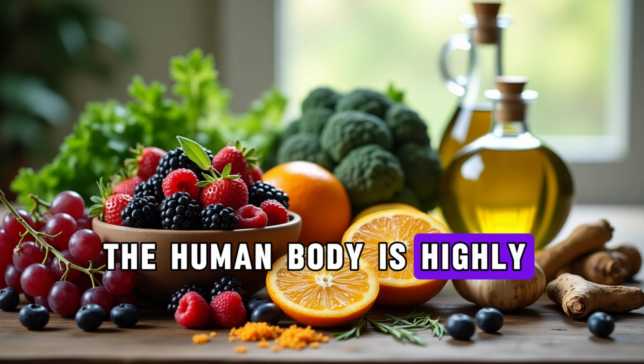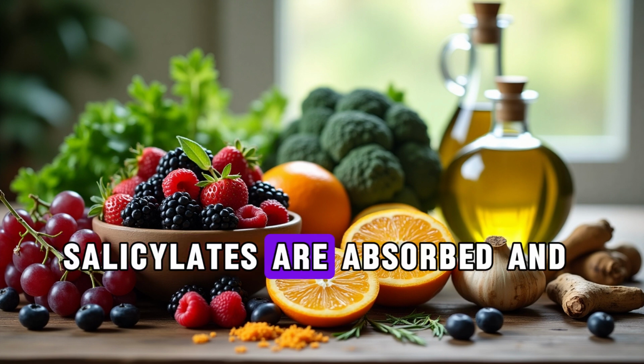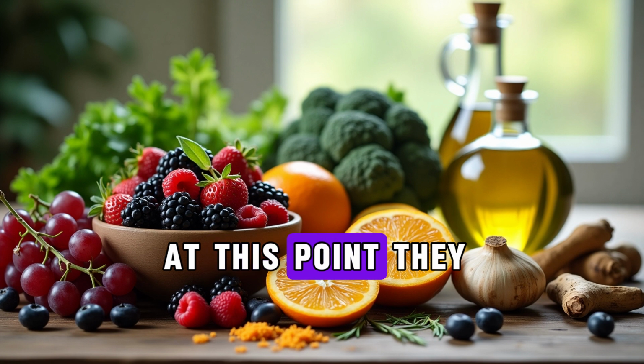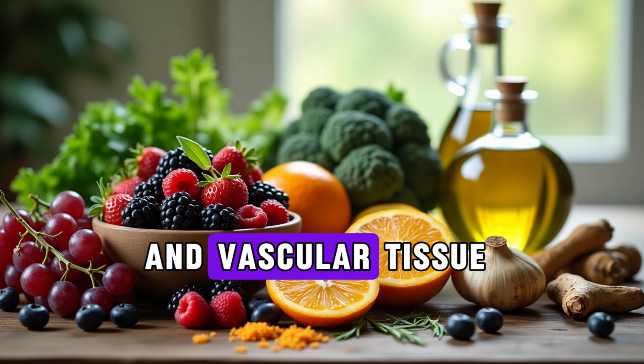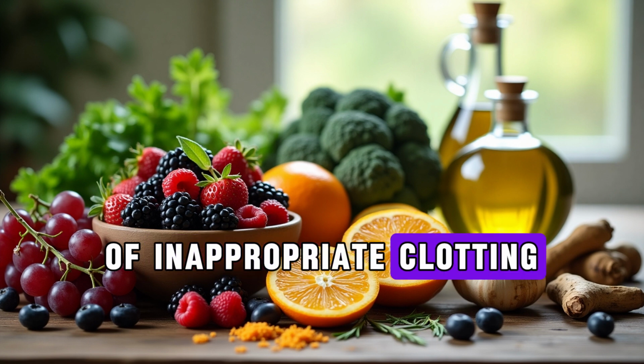The human body is highly responsive to these dietary compounds. Once ingested, salicylates are absorbed and metabolized by the liver before entering systemic circulation. At this point, they exert their effects on platelets and vascular tissue, helping to maintain fluidity in the blood and reduce the risk of inappropriate clotting.